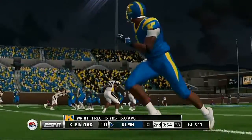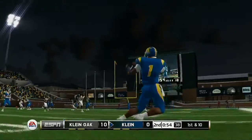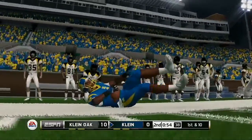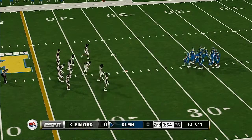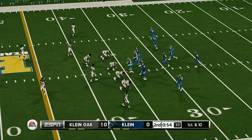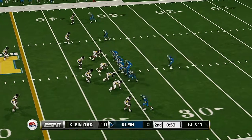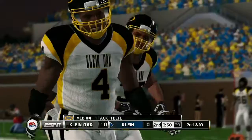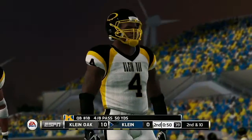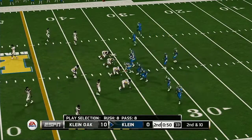Makes the catch and gets out of bounds. From their own 35-yard line. First down. Throws it and oh, he dropped it. They're really fortunate that wasn't intercepted. Not a very smart decision by the quarterback. He had no shot at completing it.